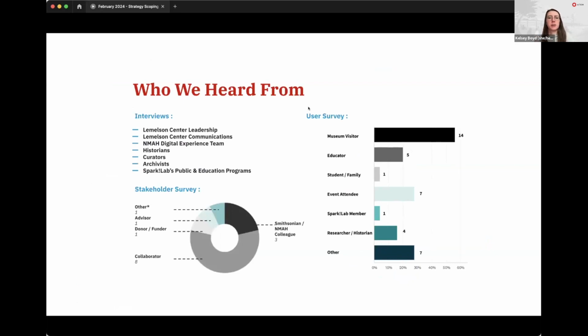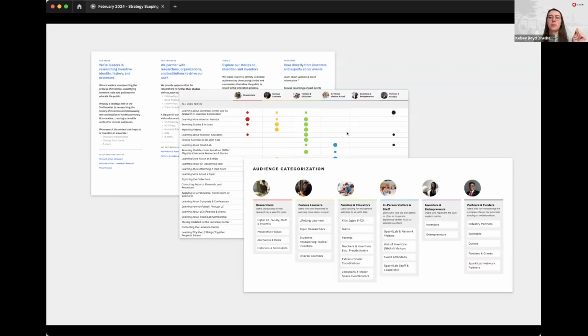So just to look at some of the work we're doing with the Smithsonian right now, we're working with this group called the Lemelson Center, which is really a center for the study of invention and innovation within the National Museum of American History. So for them, we're running surveys with stakeholders, users, interviewing some of their staff members and department heads, taking that feedback and working with a project team that represents the breadth of the organization to, again, refine those users, the audiences, and the reasons people come to the site.